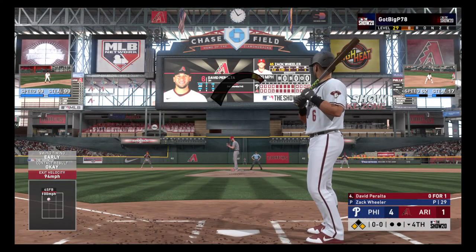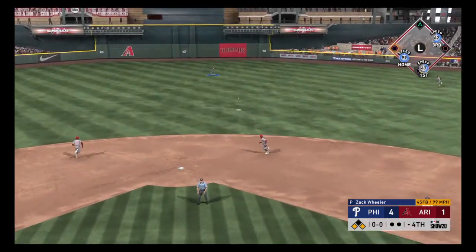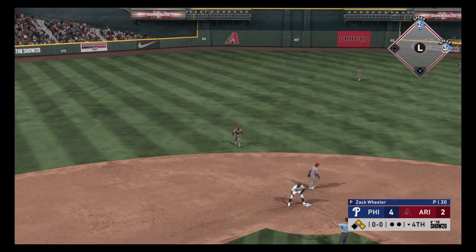The batter, number 6, designated hitter. Stepping in now, David Peralta. Peralta. Liner in there for a base hit. And the run is in to score from third. It's now a 4-2 game.